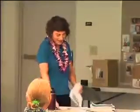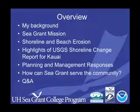Just to give you a quick overview of what I'm going to be discussing today: a little bit on my background, who Sea Grant is and what our mission is, and then I'll jump right into the main topic, which is shoreline and beach erosion, highlighting the USGS shoreline change report that was recently released and some of the data for Kauai. Then I'll go into some planning and management responses, and then I want to open it up a little and see how Sea Grant can serve you, the community. Obviously there'll be lots of questions and answers, and I think it would be better for me if you held the questions to the end so we can get through. It's a little meaty, but I think that would work best for me.